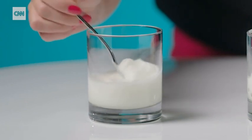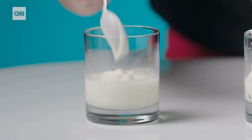The mouthfeel is so different that it almost seems like there's something missing, that in between the layers of the yogurt, there's like an air or a lightness. That is not how yogurt is supposed to taste.